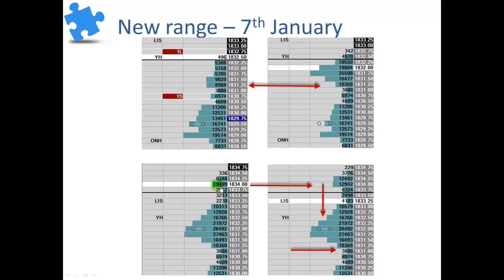Now, after a few more rotations, if we look at the bottom left, we took a pop out of the top again. Okay, so we've popped out of the top of the range. And in this case, we've got a slightly different scenario. We've popped up and then we started to trade a lot of contracts at just two prices, 34 and 34.25. Okay, and at this point, we're going to repeat our process.